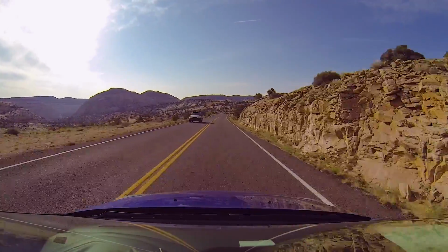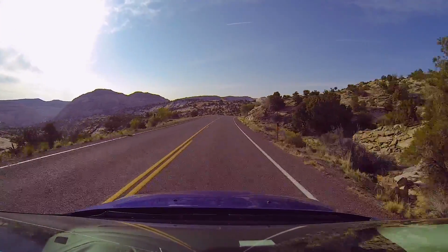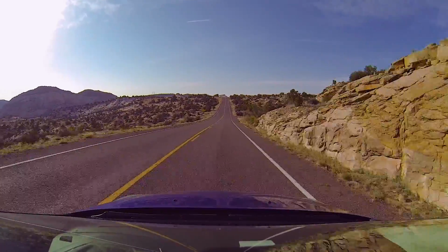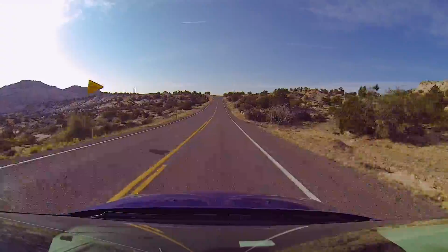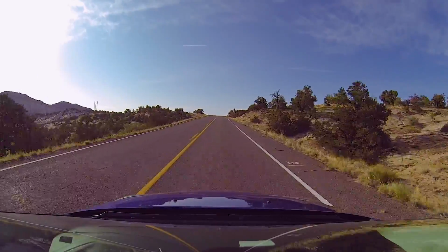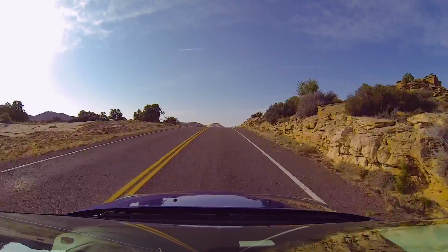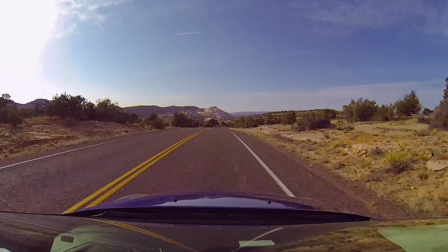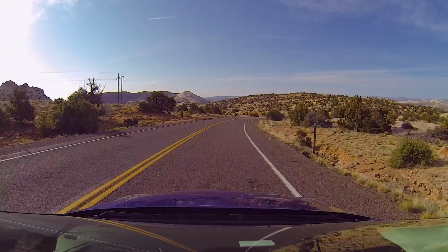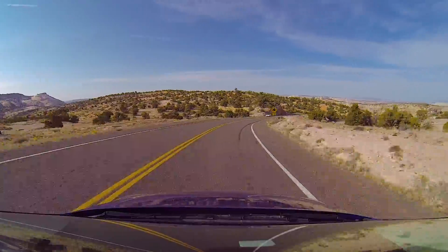And one of the other nice things about an area like this is that the traffic volume is pretty small. We're talking only a few hundred cars per day. There's a lot of hiking and slot canyon hiking and exploring in this area, particularly as you get a little closer to Escalante.